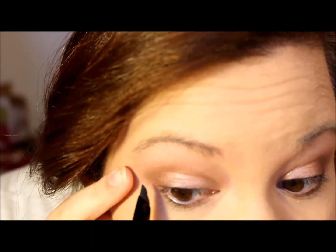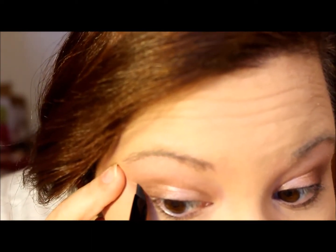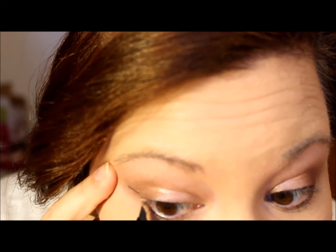So I just clicked it up a little bit. You can't really tell on here that I clicked up any, but like I said, it's really thick. And for me, since I'm used to using liquid eyeliner, I have to pull my eye a little bit. So it's whatever works for you. I'm still trying to figure this out. So I make the line for the end of my wing here.